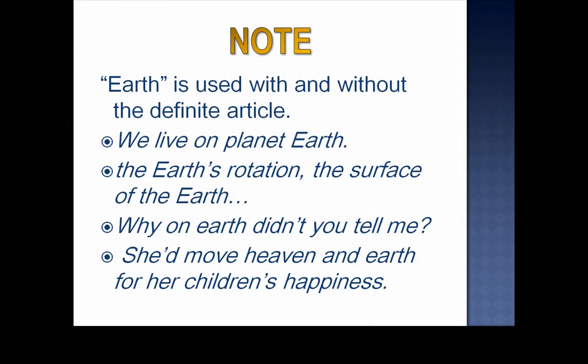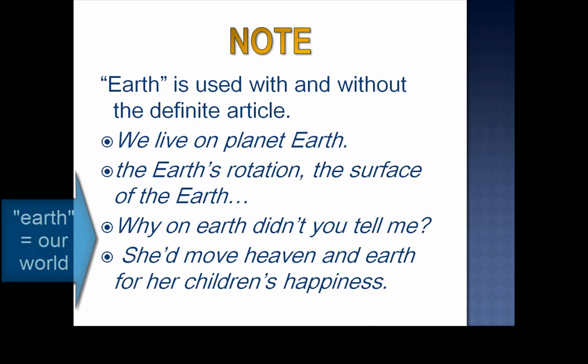Note, Earth is actually used with and without the definite article. To simply name our planet, no article is needed, as in, we live on planet Earth. However, to name something specific on our planet or about our planet, we usually use the definite article. For example, the Earth's rotation, the surface of the Earth. When we use Earth to mean our world, we often use it without an article, and if we're writing it in this sense, then we use a lowercase e.